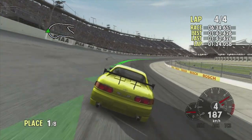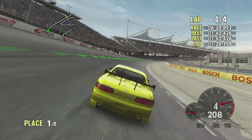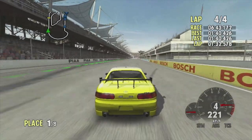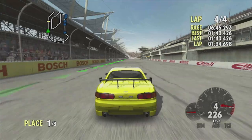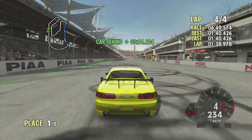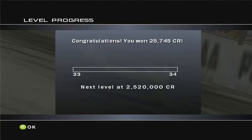Here we go, coming up to the finish line. Coming up to the finish line. And there we go. Not bad. We got it. 650. Not a bad run.